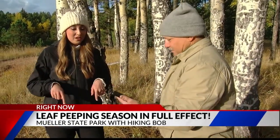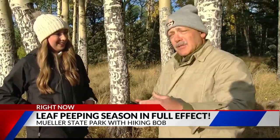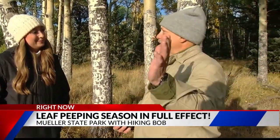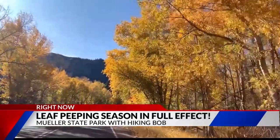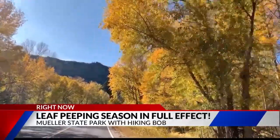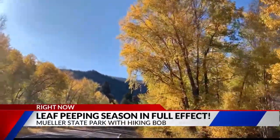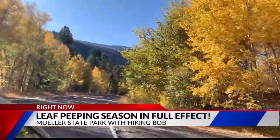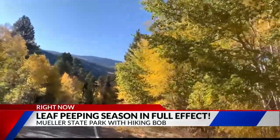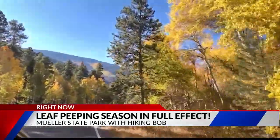So Hiking Bob, we are here at Mueller State Park, but there are other places people can go to check out the leaves. Yeah, the leaves change from north to south as it gets later in the season. Right now Mueller's perfect. In a couple of weeks, this is not going to have the leaves. You go further south. I love the area around Cuchara, the southern part of Colorado near the Spanish Peaks. That is a beautiful area for aspens. There's a lot of density of aspens there. I like shooting there. That's usually the end of the season in Colorado.